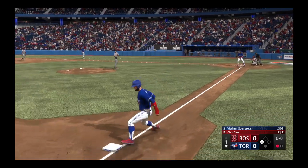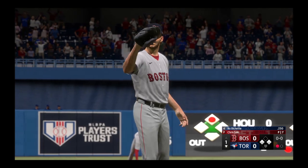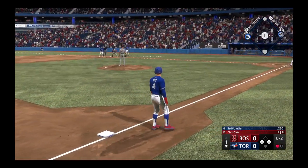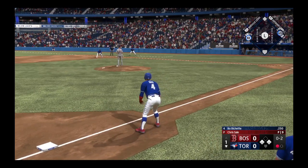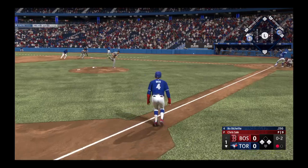And there's ball four. Well, just came apart right there. Four-pitch walk, and the guy at the plate was not going to help him out by swinging at something out of the zone. Bo Bichette up to the dish. This guy has turned into a beast.